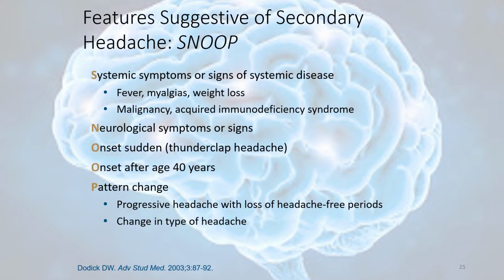SNOOP is just a mnemonic to help you decide, is this a headache I need to worry about more? Systemic process. So if they have systemic signs, especially if it's neurologic, thunderclap headache, that sudden onset headache is sometimes a subarachnoid hemorrhage. Older people rarely have new onset of migraines. It can happen, but it is not common. And again, if you've had somebody that's had a certain pattern but has a really different type of headache now, you'd want to be aware of that.